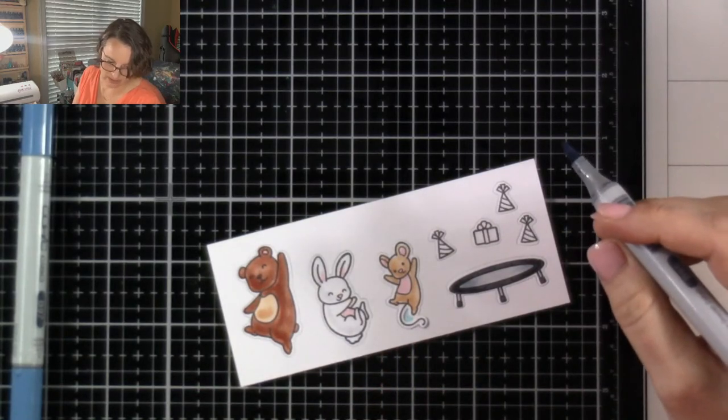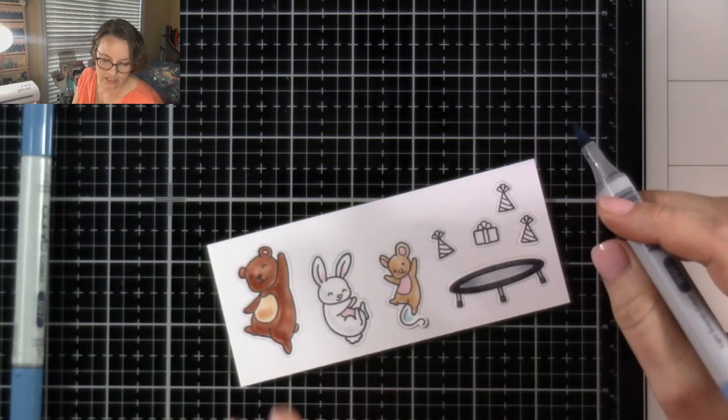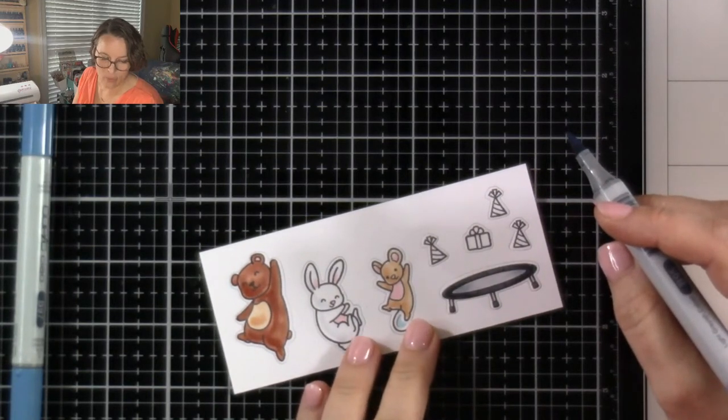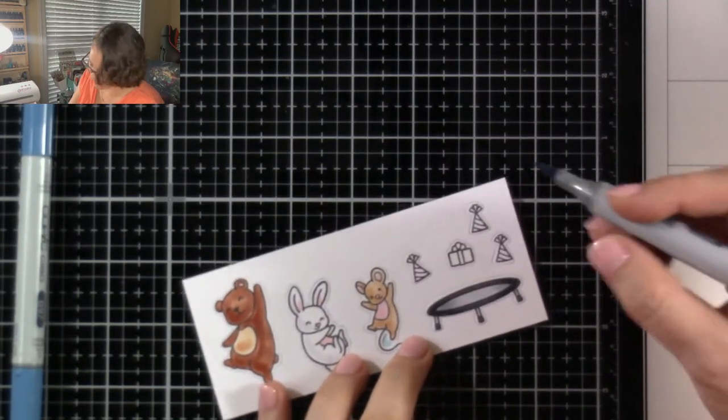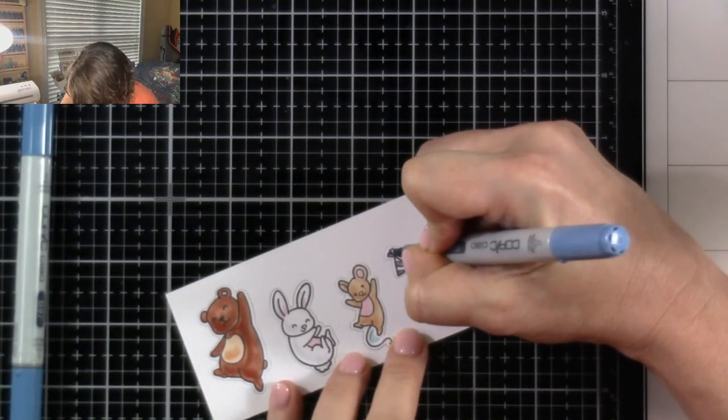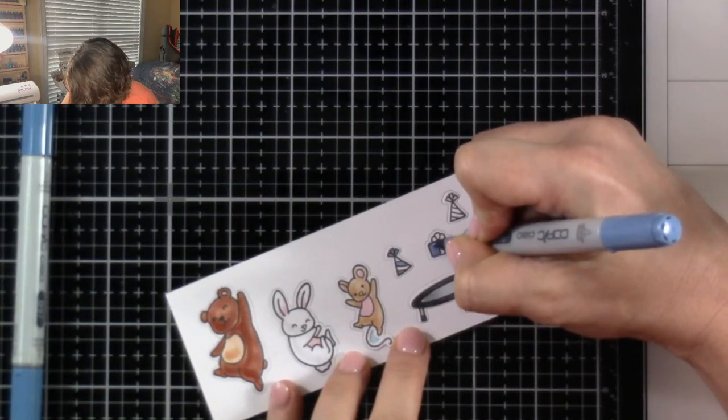Yeah, I love Lawn Fawn stamps. Their stamps are so cute. Oh, babysitting your granddaughter. That's awesome. How fun.